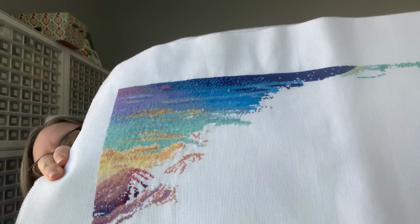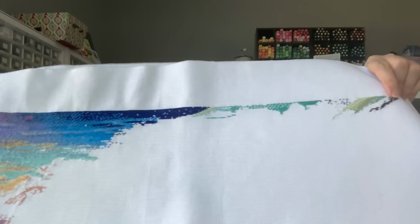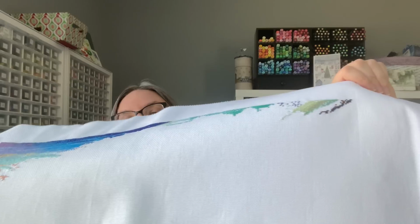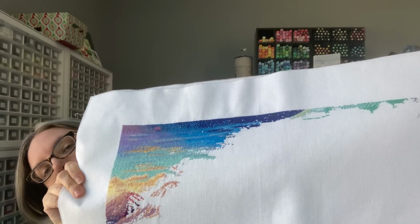But this one, I love the colors. Those are all fabulous. And then you come in here and the greens are so much fun as well. I can't see, there we go. So I love this one, and I would have been heartbroken because I'm not sure I would have restarted it and stitched after all this work. But that's where Hidden Harbor is.